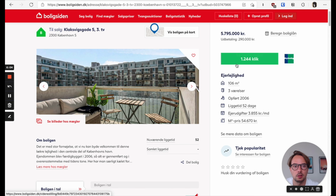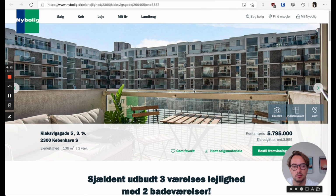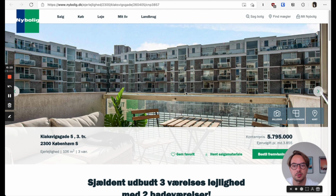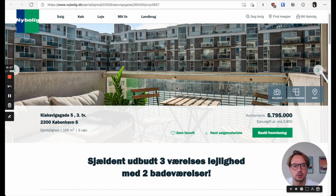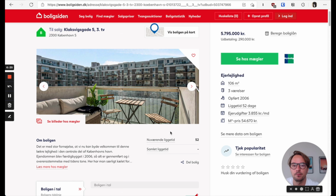When you click here to the estate agent, then you actually see that I have it open here. You can actually see the property on the real estate agent's website and a lot of information, but we're gonna get into that in a second. But I want to show you what you can see already in Boligsiden, and it's a lot of good information. This is where I wanted to highlight that in Denmark, it's so transparent, there's so much information, which is really good. So in here, I'm just gonna guide you quickly on what you can see.